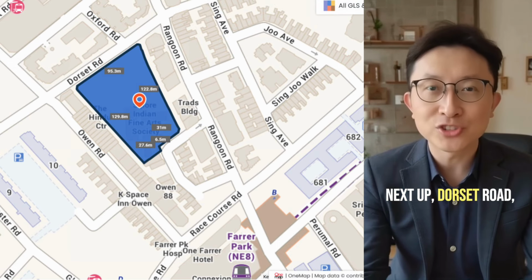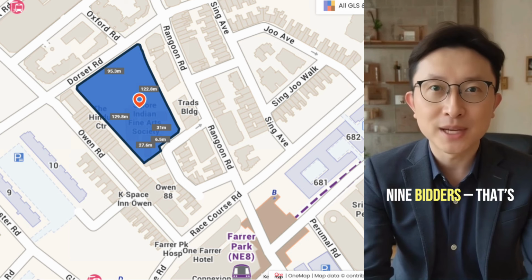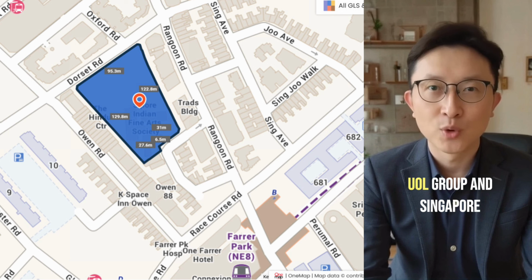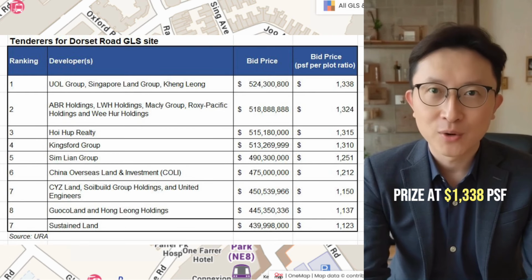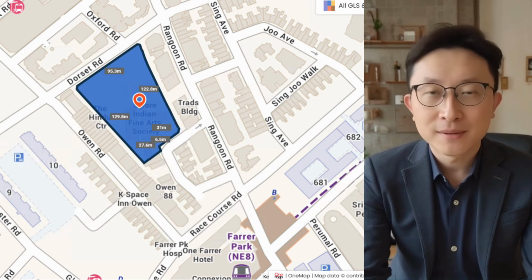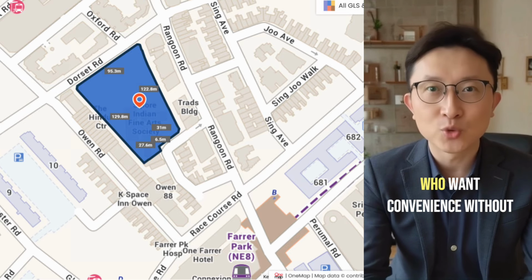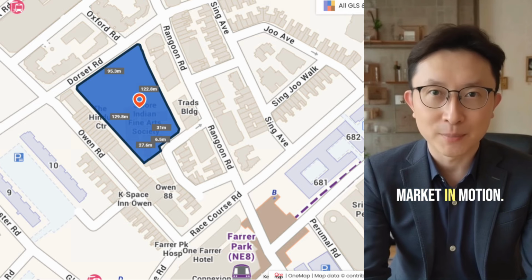Next up, Dorset Road, just minutes from Farrer Park MRT. 9 bidders. That's a feeding frenzy. A joint venture between UOL Group and Singapore Land Group took the prize at $1,338 per square foot per plot ratio, pointing to a potential future launch around $2,600 per square foot. City fringe, close to MRT, and appealing to upgraders who want convenience without CCR prices. This is the mid-tier market in motion.